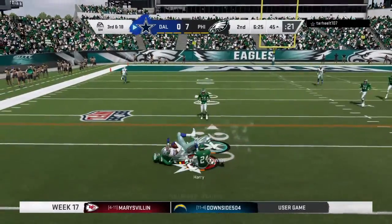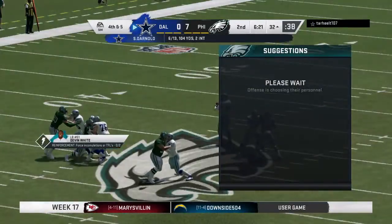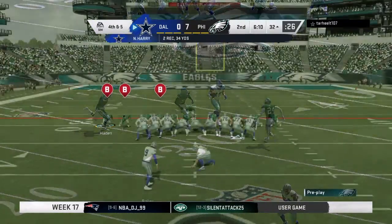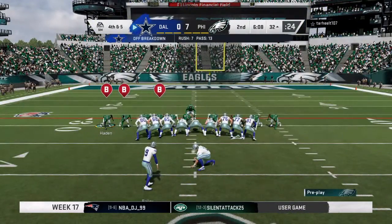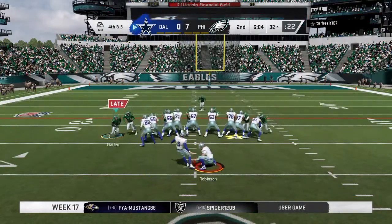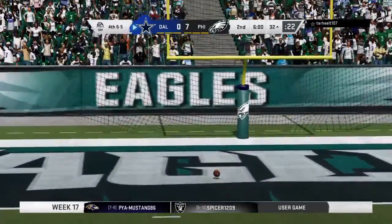Catch is made by Harry. And this play is going to be stopped in its tracks at the 32, obviously well short of the first down. So much about this game is just understanding situations and then having to execute, isn't it? Guard the first down sticks. Don't let them get there. And they rallied and made the tackle.